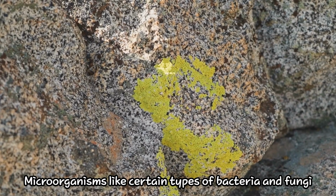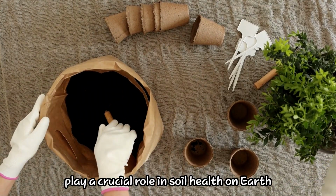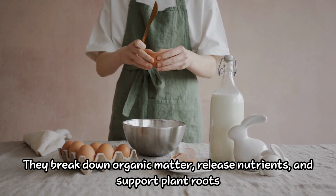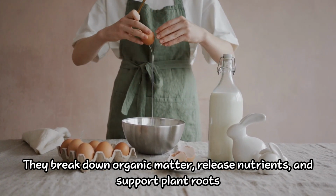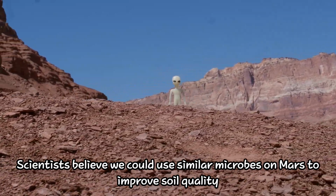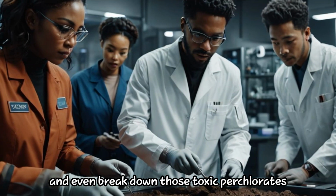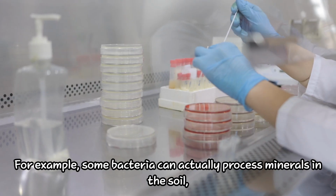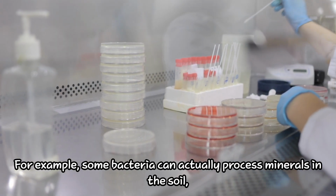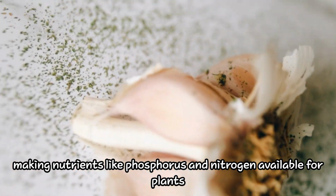Microorganisms, like certain types of bacteria and fungi, play a crucial role in soil health on Earth. They break down organic matter, release nutrients, and support plant roots. Scientists believe we could use similar microbes on Mars to improve soil quality and even break down those toxic perchlorates. For example, some bacteria can actually process minerals in the soil, making nutrients like phosphorus and nitrogen available for plants.